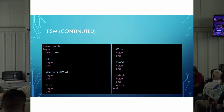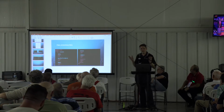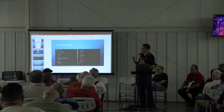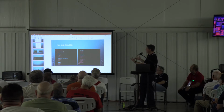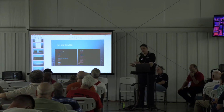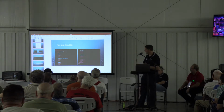So this is how you do the actual combinational logic for a state machine. I'm using special keywords for SystemVerilog, but at the end, you're saying, if I'm idle, do this section of code. If I'm waiting for the first word, do this section. If it's a read, if it's a write, or if it's a chip select. So this is actually the heart of a SPI. Every job I've been at, the first thing they had to do is write a new SPI interface. While I've taken out all of the internal guts, because that doesn't fit on a slide, this is the state machine to walk through; oversampling is fine.